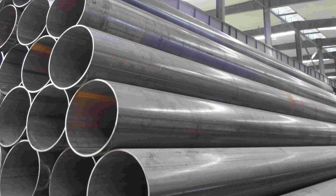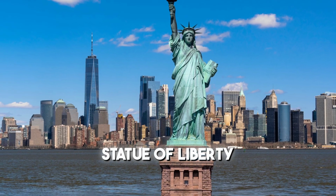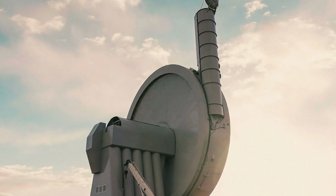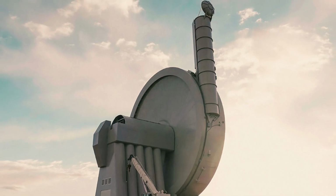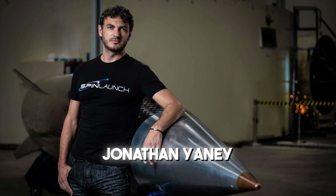A staggering amount of 2.2 million tons of steel towering above the iconic Statue of Liberty. Indeed, this is A33, also known as Accelerator 33, boasting the largest diameter vacuum chamber in the world. The brainchild behind the spin launch is Jonathan Yaney, the founder and CEO.